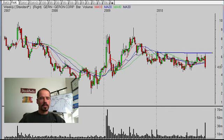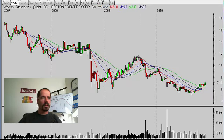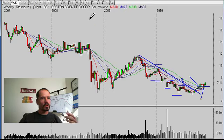So anyways, let's look at what we have. Boston Scientific for Observe the Tape, and this is going to be the last one. BSX. We've got a weekly chart up, so let's start with that. We broke that downtrend line. We broke this pattern of lower highs and lower lows and made a higher high. So we broke that lower high, and that resistance at that lower high has been acting as support. So that looks good to me.